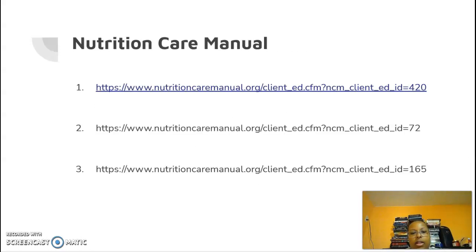Okay, so this is the nutrition care manual. These are just different tips and tricks, diets that you can look at to just see what kind of diets are recommended for people with like Parkinson's, dysphagia, malnutrition, and things like that.